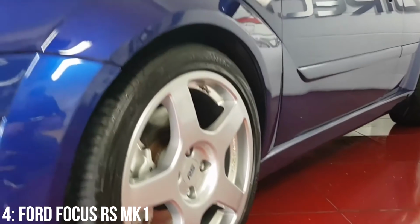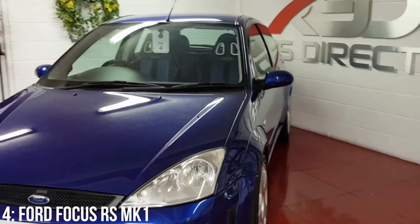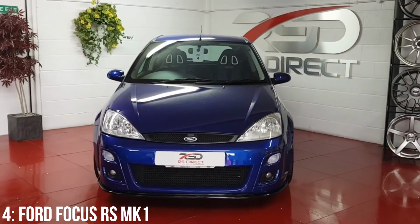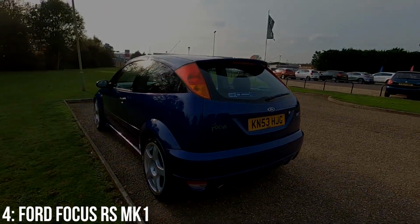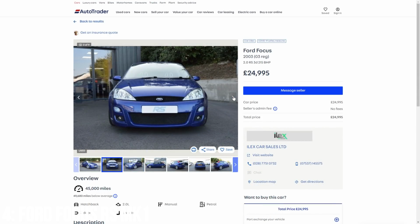Just over 2,000 were sold to us here in the UK, and more than 70% of the mechanicals are different to the standard Focus, including again a Quaife diff for ultimate torque application at those front wheels. Unless it's been painted or wrapped, you'll only get this car in Imperial Blue, so I hope you're a fan of that colour. These listed for around £17,000 at the bottom end, and for 30k you'll get a 2003 model in excellent condition.